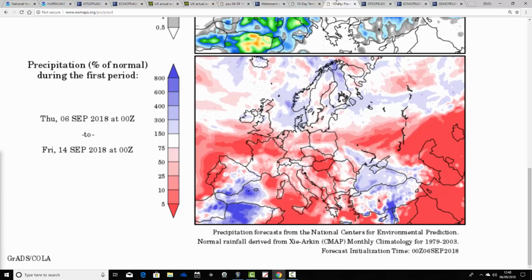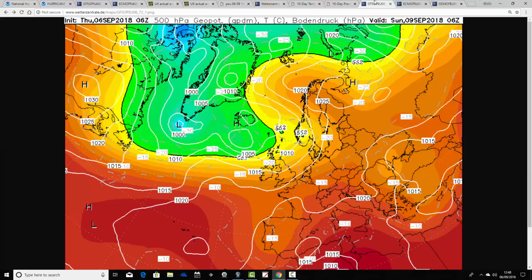Precipitation anomalies still looking drier than average for many southern parts of England and Wales in those red colours. Further north and west, it does look as though things go a little bit more unsettled. Although, again, not a particularly wet week coming up in terms of the precipitation anomaly in the week ahead. But of course, that only gets us to the 14th of September. And within the GFS ensembles, it looks like the real change to unsettled conditions is actually happening just a little bit after the 15th.